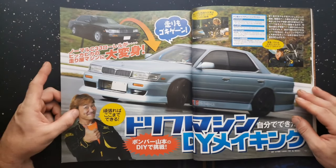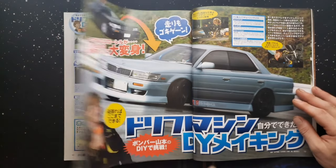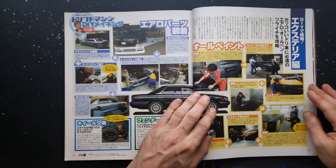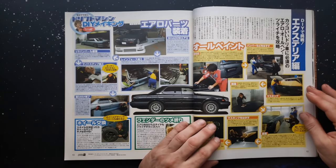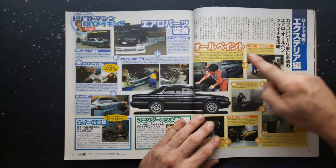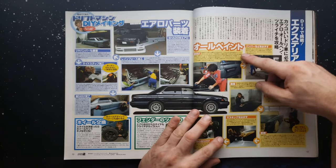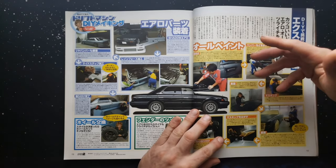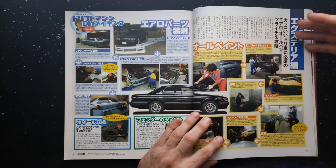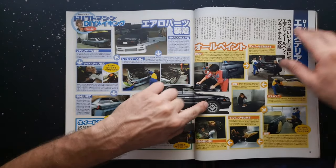Okay, over we go. This dude looks happy about it. A DIY making. Okay, over we go. Wow, we're doing a lot to it. So what have we done? We have, where do we start? We'll start here. Oil paint. So in Japan, I'm not from Japan, but in Japan they don't say paint a car, they say oil paint. I don't know why, they just do it. Oil paint, to oil paint a car.